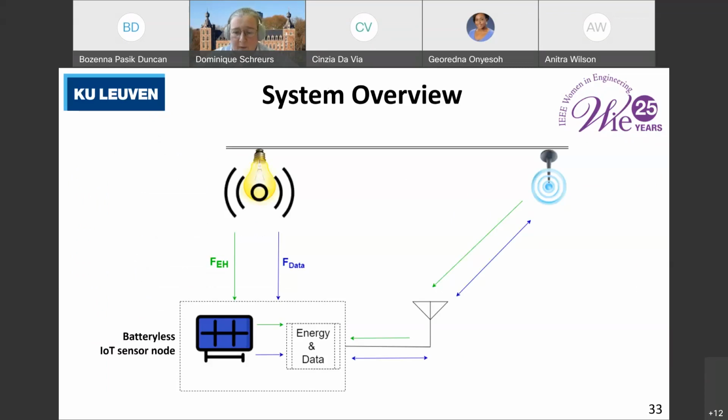So what is the scenario? So far I talked about the case at the right-hand side, where the access point is sending power and data to the node, and the node is sending back data to the access point. But we have lamps in our homes, so we're focusing here on indoor light. We can use solar panels in order to harvest the light energy. And also light communications is becoming possible. So that's actually a whole research branch.